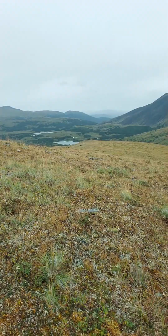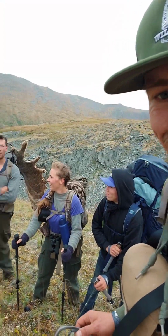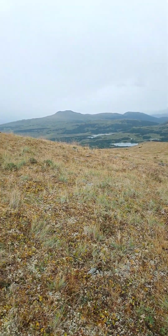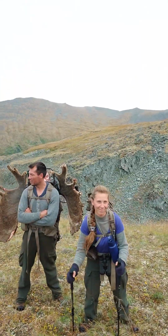All we need is some palm trees and some heat, and you'll never find prettier country. You won't find moose where there's palm trees. No, that's right. This is the Paradise Valley of the 5 Lakes. Beautiful. That is beautiful.